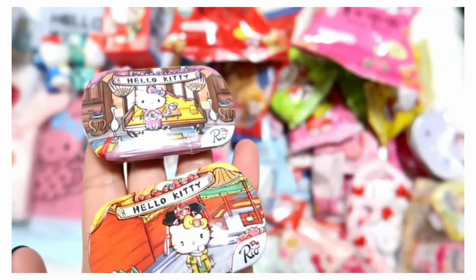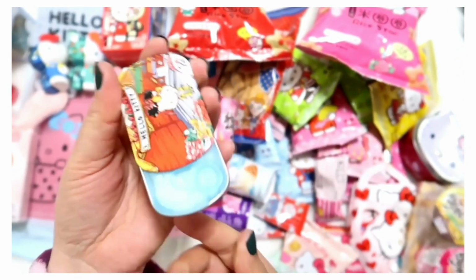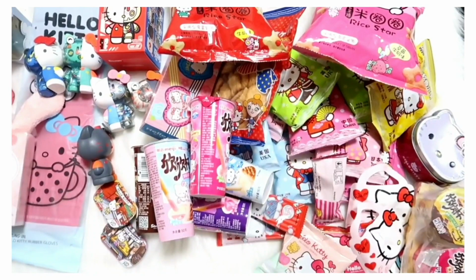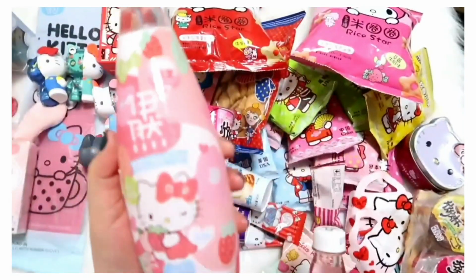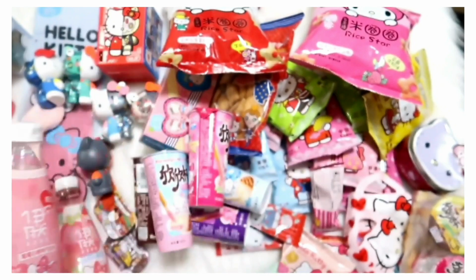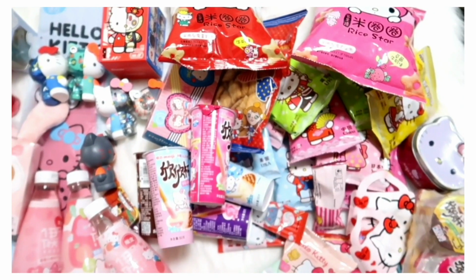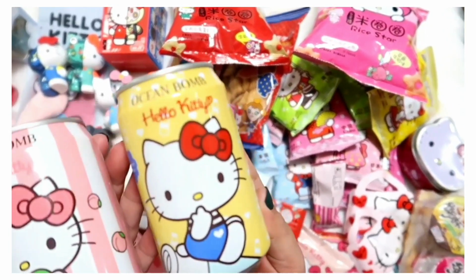Last 2 items are candies. I'll show you how because I opened this one already. So you just have to slide. Then one of the mints. Then I have drinks, of course, because we have snacks, so we should have drinks. Ta-da! The packaging is so pretty. 1, 2, 3. Then, of course, 2 more drinks. Yay!